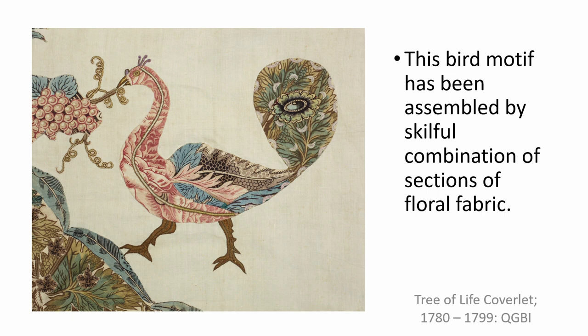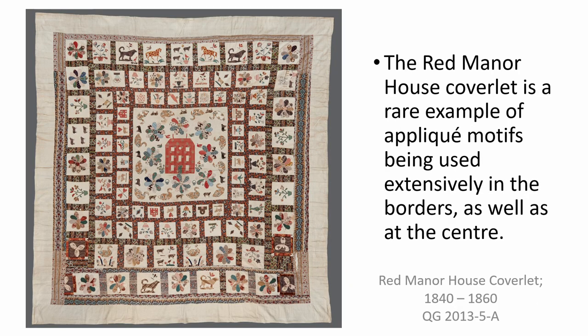However, for this bird, the quilt maker has carefully selected parts of flowers and leaves and cleverly assembled them to form a completely new motif. Note that the legs are embroidered on afterwards. Appliqué was not often used for the borders of frame quilts, apart from those worked entirely in broderie perse.